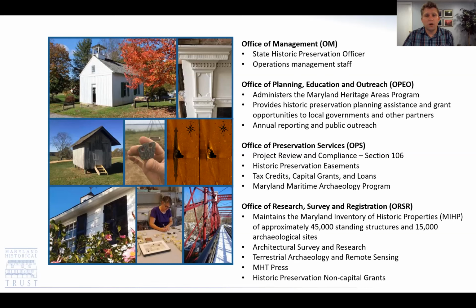They also manage historic preservation easements in OPS. We have easements throughout the state on various historic properties. Some of those are gift easements, where people have actually written into the deed that we get some say in how the property is altered and developed, so we can make sure that it's done in a historically appropriate manner so that the house or the building or whatever retains its historic integrity.